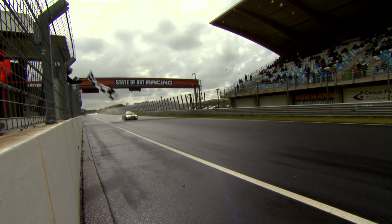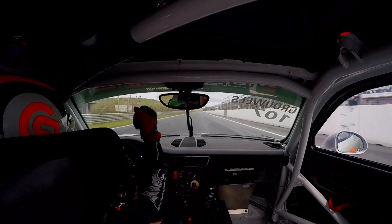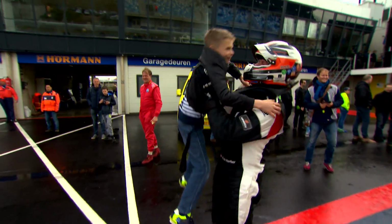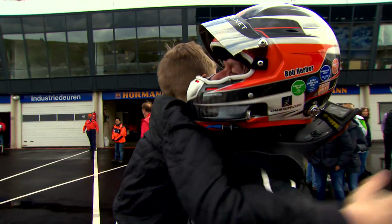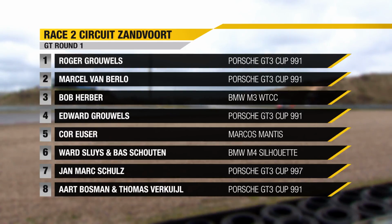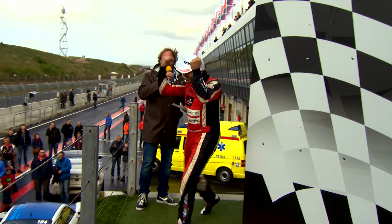Roger Growls wins the race in GT. Bob Herbert takes third place in the spare car, celebrating with his son. Roger Growls and Marcel van Berle make it a Porsche 1-2. Only Bob Herbert breaks up Porsche domination in the slippery conditions.